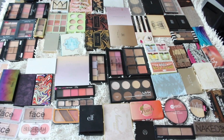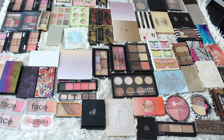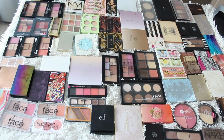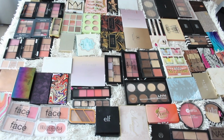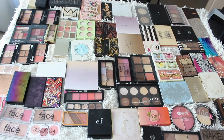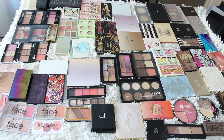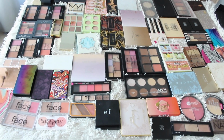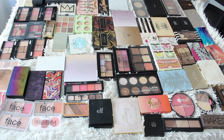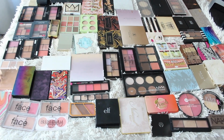So here is the totality of my face palettes. There's blush, highlighter, contour, and then some combinations. Definitely more than I thought I had in every category. I know there's some in here that I definitely want to get rid of, but there are also a few that I don't necessarily use, but I want to keep. Anyways, I have about 85 palettes here. I had to double up on a few because face palettes obviously take up more room, but let's go ahead and take a look at each of them.